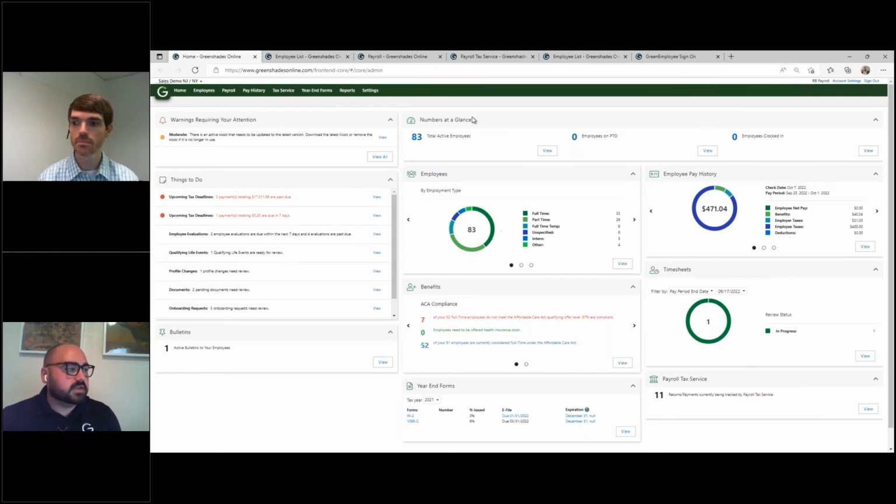Once you log in, we create an at-a-glance reporting page here, just so you can see what's going on with your company. This is a per FEIN, per company workspace that we create. From here, it's reporting that you see as you initially log in. What happened within your last pay run? Are there any actual HR issues or HR pieces to address here on the left-hand side? Do we have employee evaluations due? Things like qualifying life events in our benefit system, all the way over to the employee side of things and the pay history, timesheets that need to be approved, or if there are ACA compliance pieces that need to be addressed under those key performance indicators there.